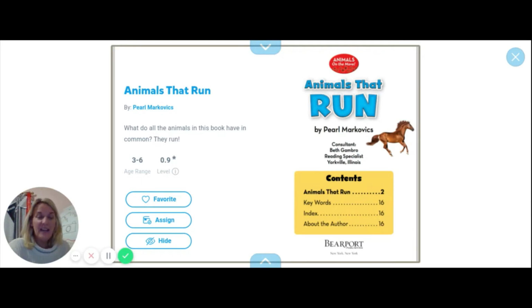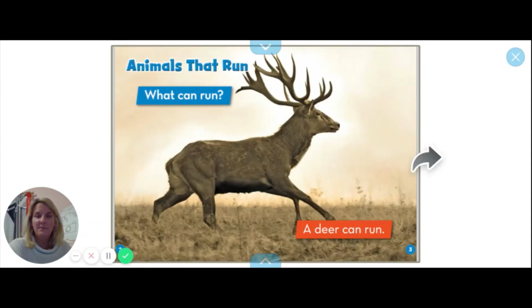We've got a really fun book to read today. We're going to read Animals That Run. I love animals. Do you love animals? Here we go. So, boys and girls, as we read the book, I want you to notice if you see something happening over and over again in the story that I read.